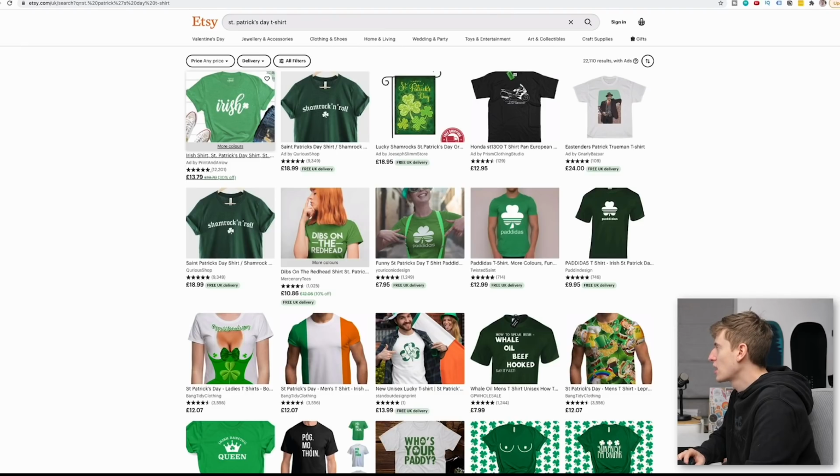Right, let's go over to Etsy. Now, Etsy is a cool way of seeing what is really trending, what is selling well. So we've searched St. Patrick's Day t-shirt, and we're going to open the first three, okay? That's not really a St. Patrick's Day t-shirt, so we're going to go to Dibs on the redhead. Right, that's the next one.